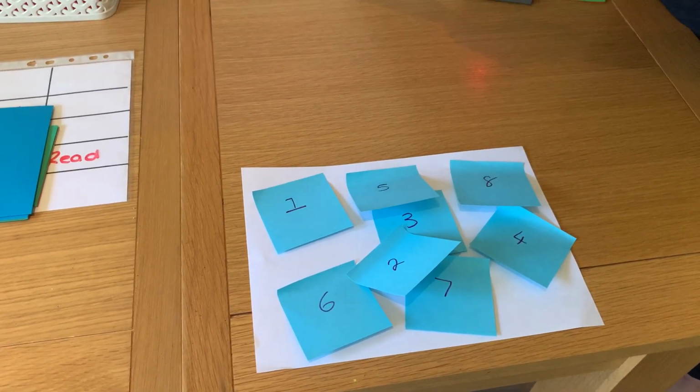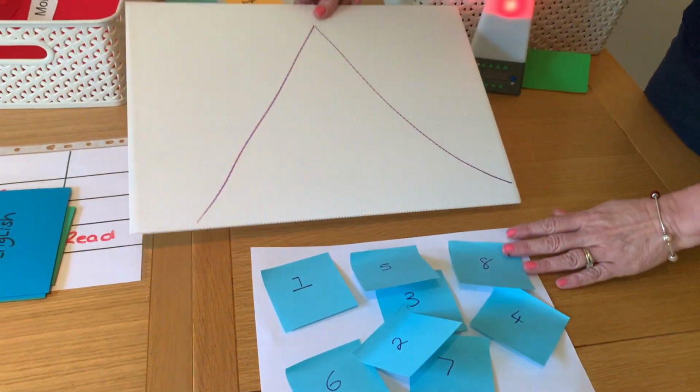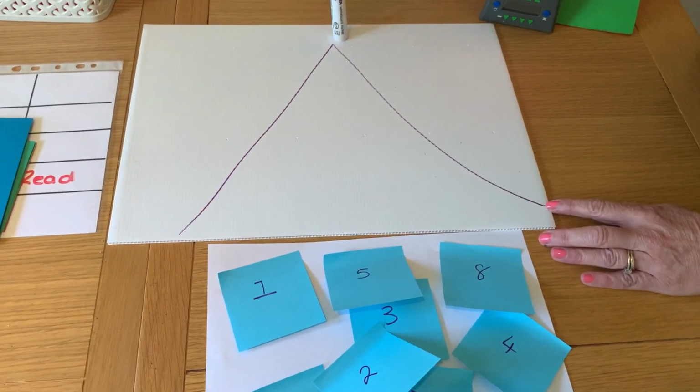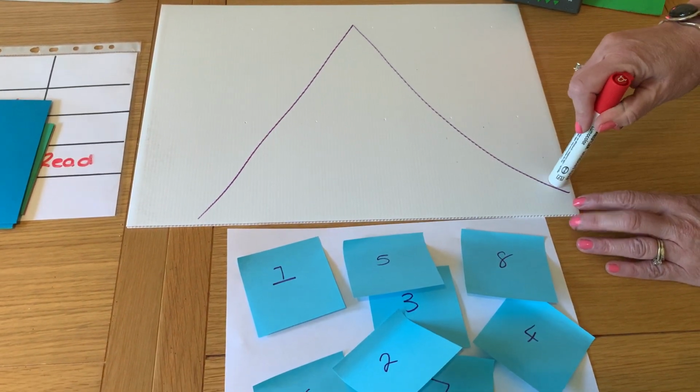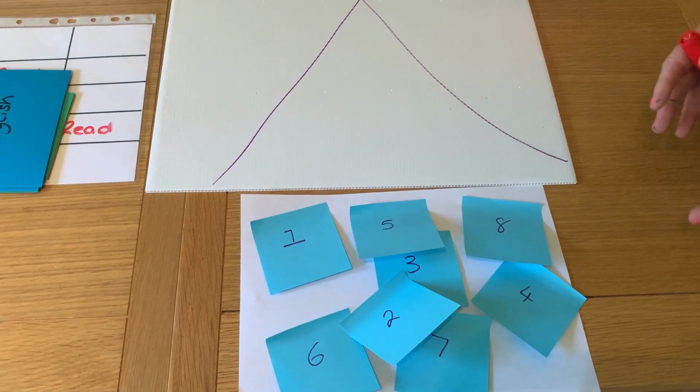You can then draw some form of diagram. It doesn't really matter what it is. I've just drawn a mountain here. A mountain to symbolise the beginning of a story, the highlight or the climax of the story, and the end of the story. You would then discuss together which one goes where.